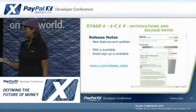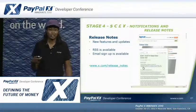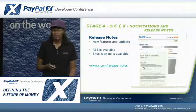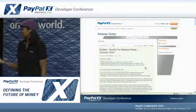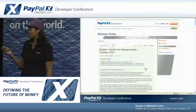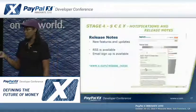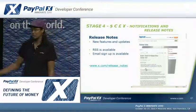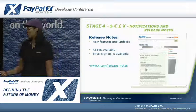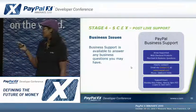On that same note, we have the release notes. In the release notes area, this is where we have all the new information about what we're doing, what's actually going out in our updates. So new APIs, any kind of updates to the documentation, it's going to be in the release notes area. Again, it works very similarly to the notifications, where we have RSS and email available, or you can just view them by date on X.com. By the way, all these are under the Dev Tools tab, but we do have quick URLs for reference. For the release notes, it's www.x.com/release_notes.